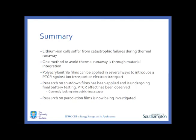Polyacrylonitrile films can be applied in several ways to introduce a PTCR effect. So I've gone through the shutdown effect films and the percolation films. Other materials are available. Polyacrylonitrile is quite similar to PVDF, which can also be looked at as being applied as a film.